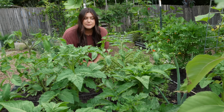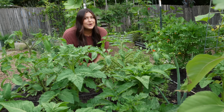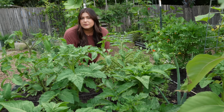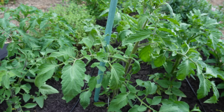I'm really excited, I'm trialing them out this year. I'm trying to find my favorite dwarf varieties. If you haven't seen my dwarf tomato video, go and watch it. These tomatoes, since they're dwarf and I don't expect them to grow very tall, they usually cap out around 5 feet or so, so I'm just using a simple 5-foot stake. I usually use a wooden stake, but I have these other stakes. I don't really remember what these are made out of.